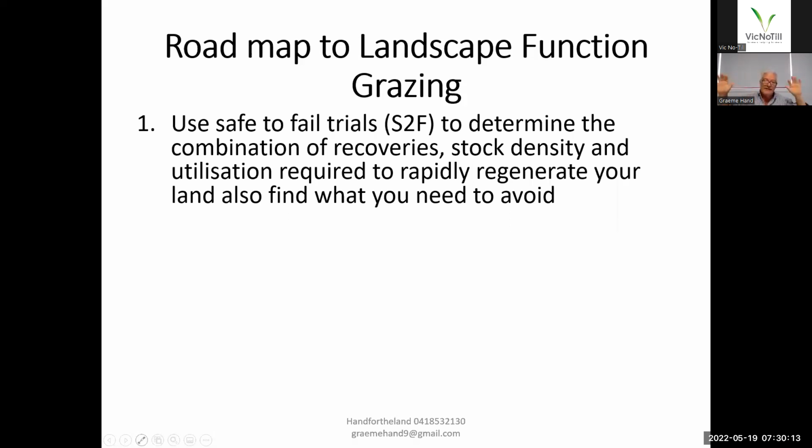So just so that you start to find out, it's that whole idea of steering your way. You're looking for the markers. How does your land respond? I always get people to do at least a couple that have long recoveries, so greater than 12 months, at a sheep per square metre or a cow per 3 square metres. It's got to be that sort of density, because you want a quick answer. And I'm saying at least do one at that high utilisation.